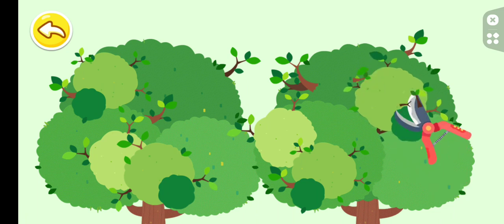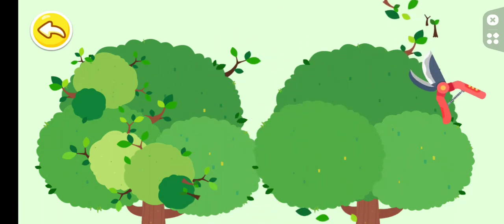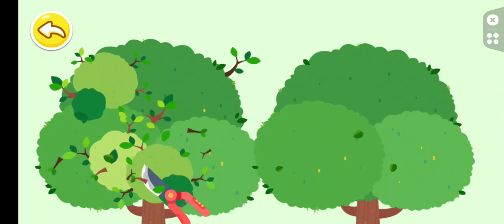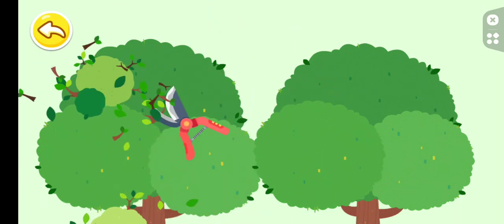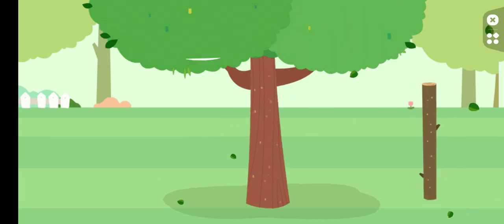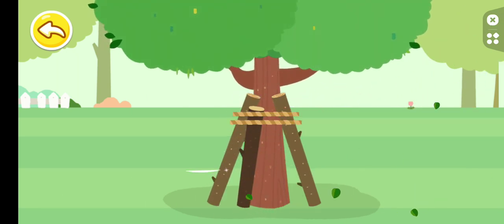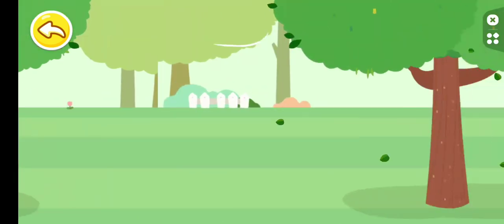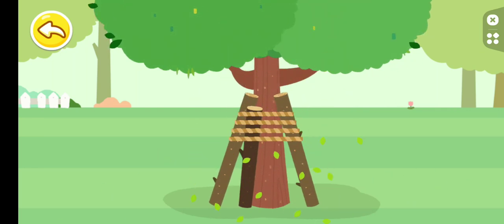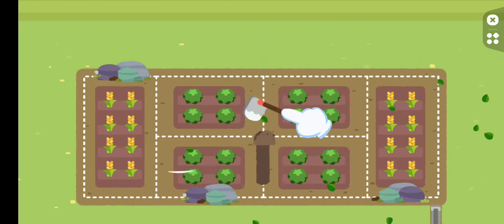Cut these branches so that the big trees won't be blown down. The branches have been cut. Use wood to reinforce the tree. All the trees have been reinforced.